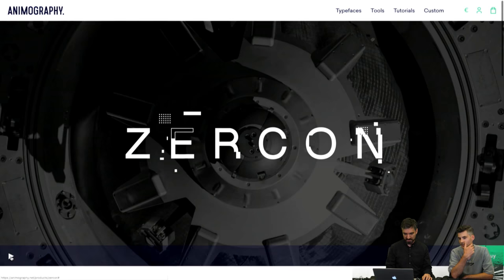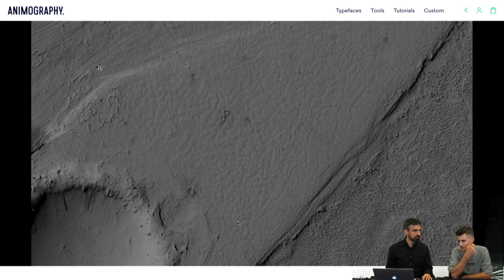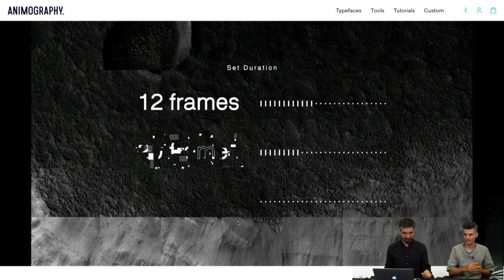This one is Zircon. It's a new one. Yeah, it's the latest one. I don't know this one. Whoa, it's with a glitch. Yeah, I went a bit overboard with the controllers. This has 31 controls to customize the glitch, and you can make it super short and fast, or really elaborate, long, glitchy, with a lot of small details.